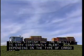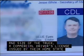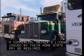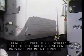Depending on the type of cargo and size of the truck, a commercial driver's license issued by their home state may be required. There are vocational schools that teach tractor-trailer driving and maintenance.